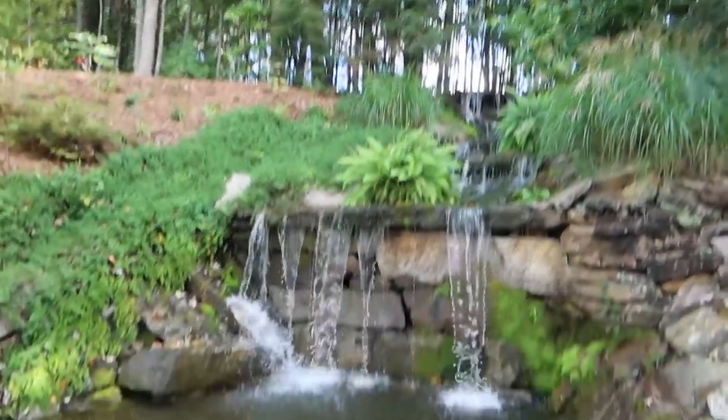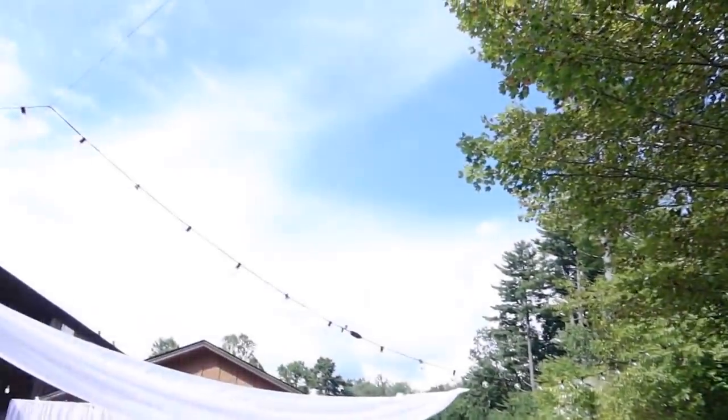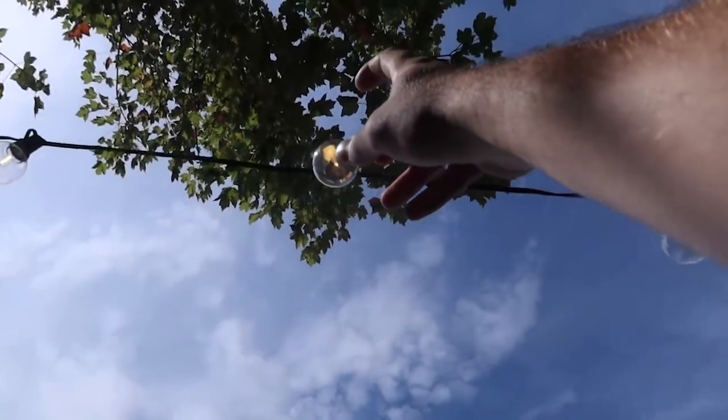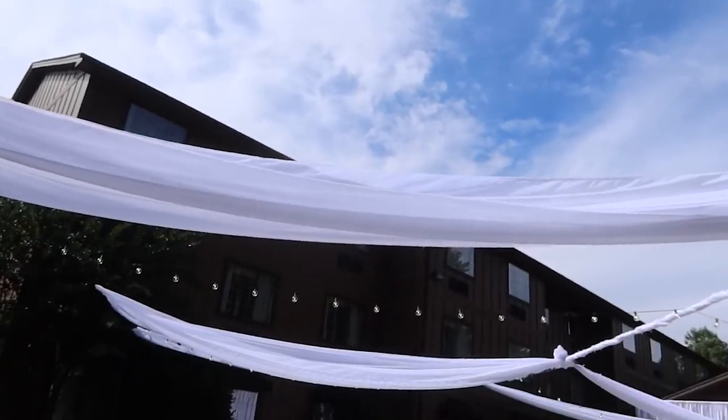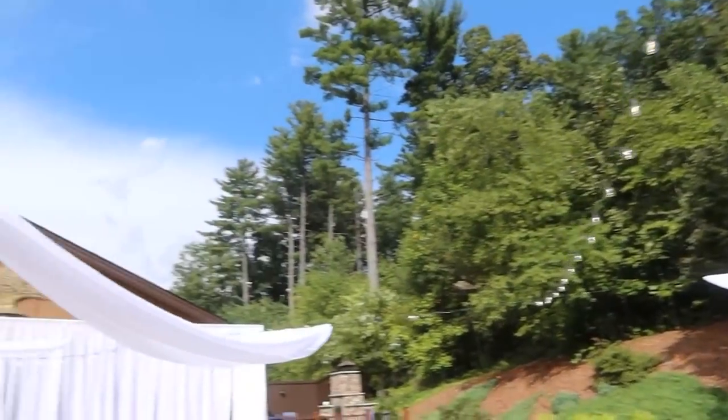Waterfall looking awesome. Got some koi fish down in there. Big koi fish. String lighting. These are actually the plastic ones, non-breakable LED. Yeah, turned out great. Like I said, three wires. We hung our drapes. Looks good.